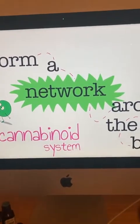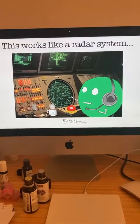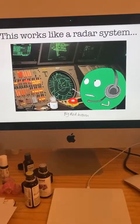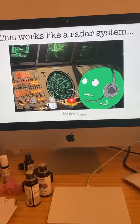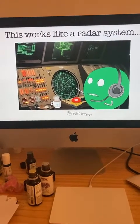Now, no one ever told me about the endocannabinoid system. I don't know about you, but even going through medical school, I never got told about it. Now, the amazing thing is that this thing works like a radar. And you can tell that I had a lot of fun drawing this, can't you? Because it's just really cute.